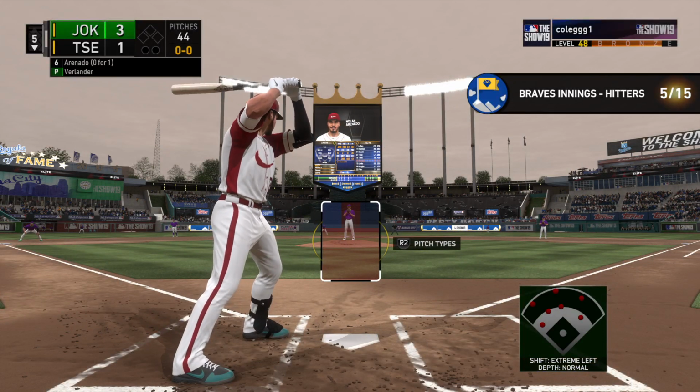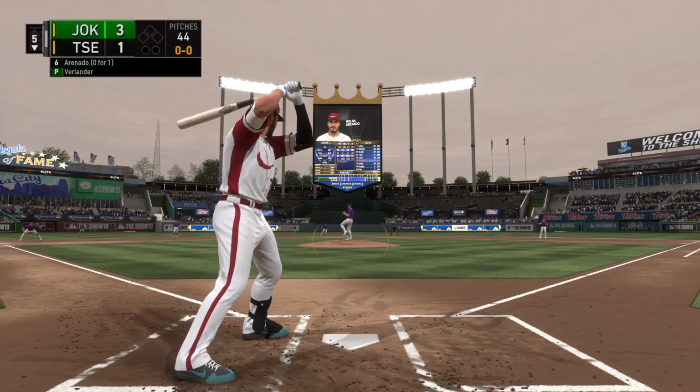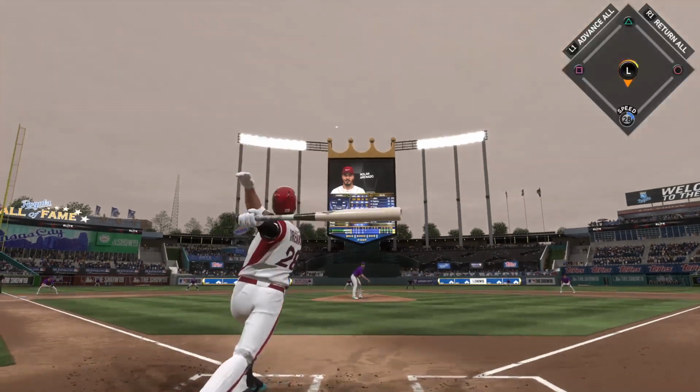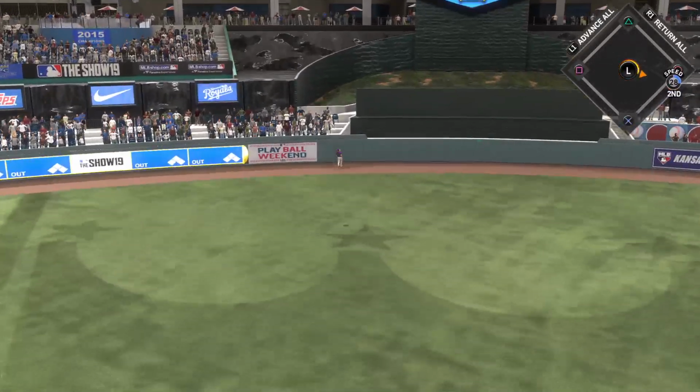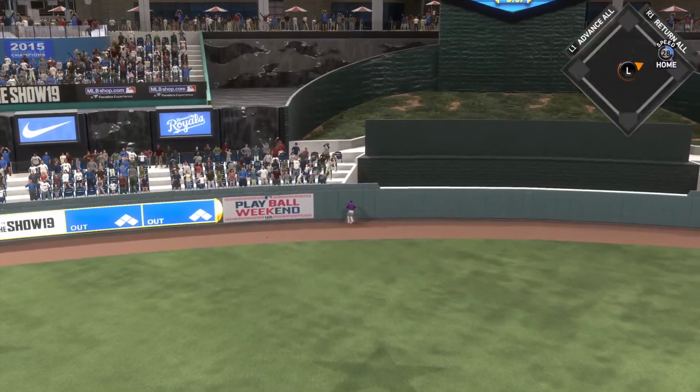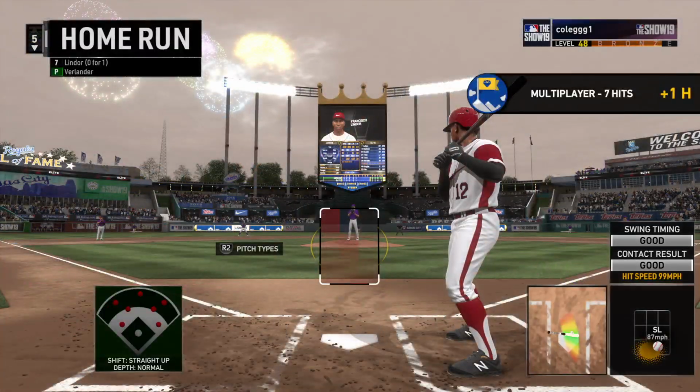Leading off the inning, Nolan Arenado, as they'll look to get something going here and even this game up. Things not looking very good so far in this one. And he turns this one around high and deep to center field. You can kiss it goodbye. So stepping in.